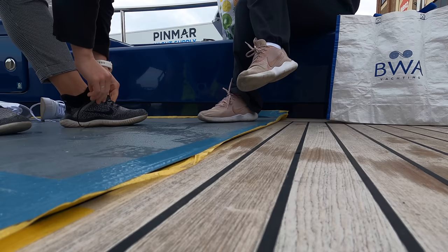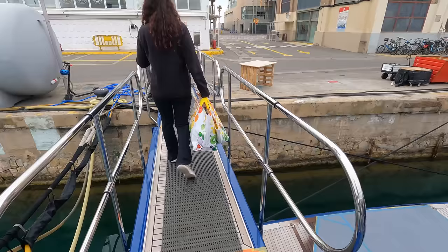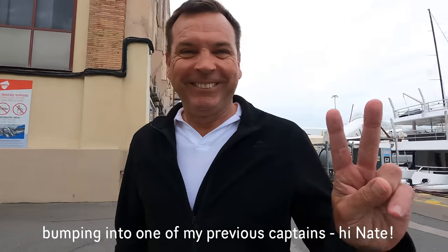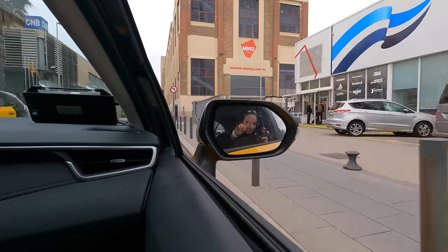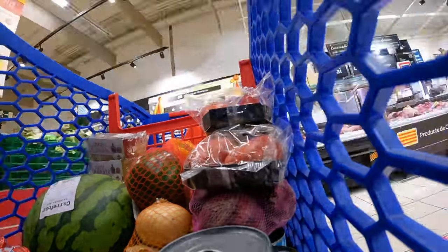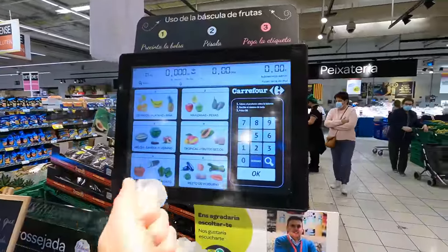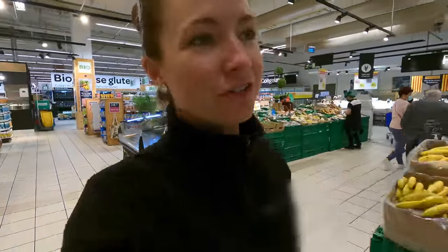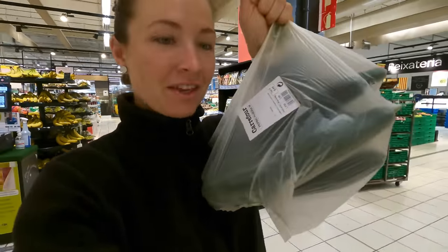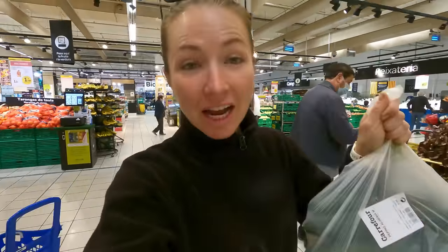Time to go provisioning. One thing that I haven't gotten used to yet is that in Spain you have to weigh your own veggies and then they print out a price ticker. So instead of the cashier doing it, you do it yourself.